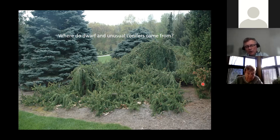And so when you look at those last few photos I showed you and what you're seeing in front of us here, you think, well, I hike, I spend a lot of time in the woods, I don't see things that look like this. Where do these things come from? And they come from a couple of places. They're mutants, okay? And so they can occur a couple of different ways. This one here is a Norway spruce, the one that's kind of weeping in front of us there. And this is a Picea abies. So Picea abies is the genus and species for Norway spruce.